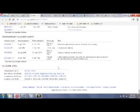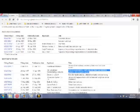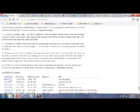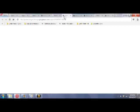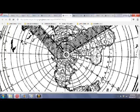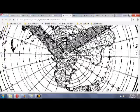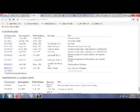Further to notice inside of here, I'll show you the direct link between here and the actual map, because it shows you here in patent citations that it cites 497917, which we'll go to right now. And it's this, something a lot of flat earthers have seen before, the Alexander Gleason flat earth map. I'm going to state this again: if this was not how it is, he would not have used this, and it would never have passed as a patent, particularly for the type of use that it's for, military use.